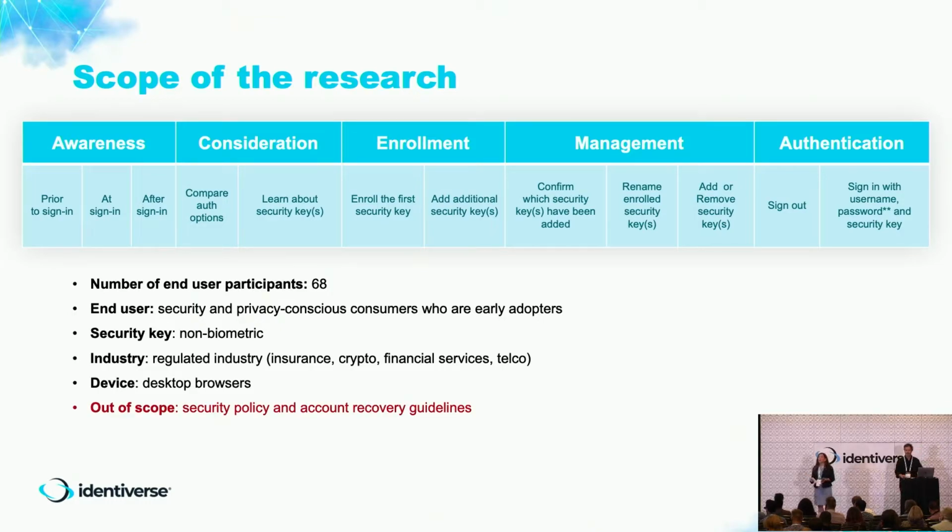Now we're going to talk about what was out of scope, because that's just as important for you all to know as well as what was in scope. So what we did not include here was the security policies and account recovery. Those are things that are going to be more variable across industries and companies, and is really going to be more, I'm going to say, personal for those companies. So we did not include that here.